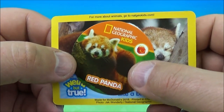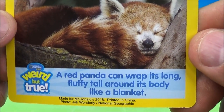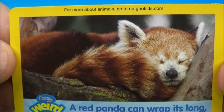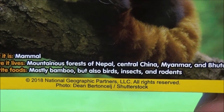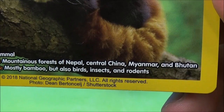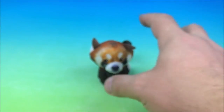And number five in the set is the red panda. Look at that. How cute and cuddly does that look? Weird but true. The red panda can wrap its long fluffy tail around its body like a blanket. Look at that. Oh, that's so cute. And on the other side, some facts for you. Oh, he's sticking his tongue out at you. What it is. It's a mammal. Where it lives, mountainous forests of Nepal, central China, Myanmar, and Bhutan. Hopefully pronounced that right. Favorite foods, mostly bamboo, but also birds, insects, and rodents. Cool. I didn't know any of that.